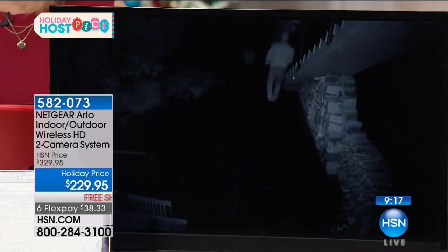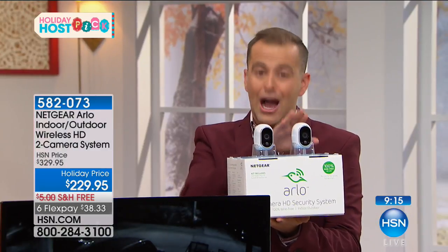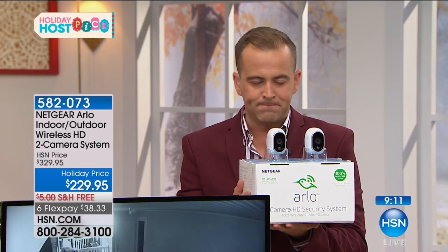These cameras are made for indoors or outdoors. So if you live in the middle of Michigan and it's snowing, if you live in Florida and it's 100 degree heat, it's fine. You know, a lot of us have always wanted an outdoor camera.